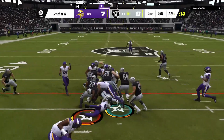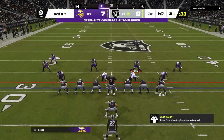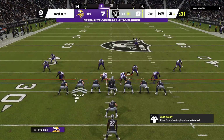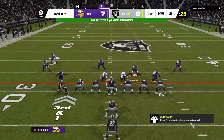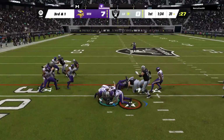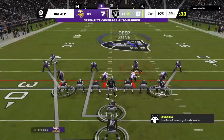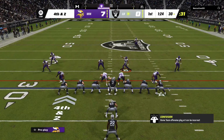Second down, Jacobs once more. And he stopped after a gain of 1. Not enough. Still a yard to go on 3rd down. Trying to run for it with Jacobs. No gain on the play there. A nice job defensively. And it likely forces a punt situation on 4th.